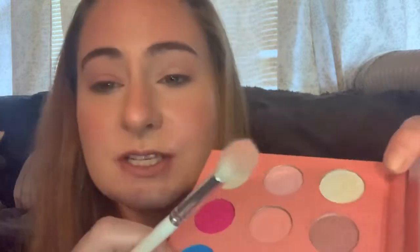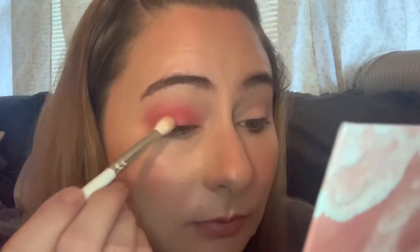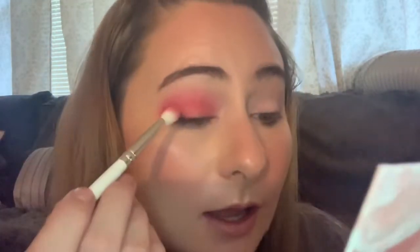I guess I'll just go down the line and we'll go to Sunrise. Just a really pretty red shade. I'm just going to work it into the crease. And then we'll do some Sunset. I'm going to switch my brush out. This is the JH33. And I'm going to take Sunset and focus this on my outer V. Just blend it through my crease. And then I'll take Strawberry Moon, which is a pretty burgundy color, and I'll add that to my outer V as well.